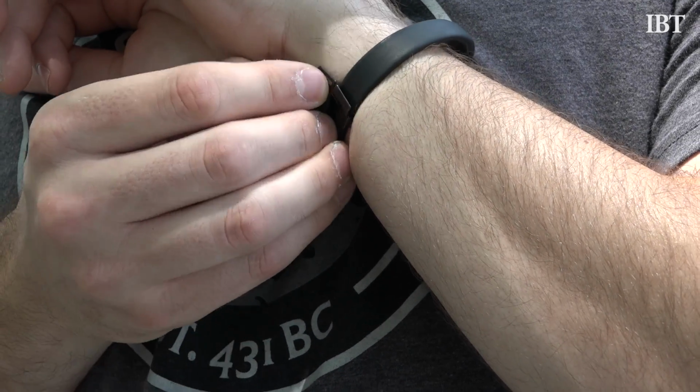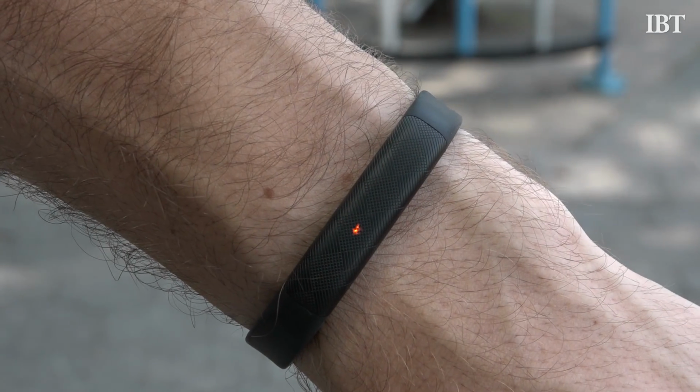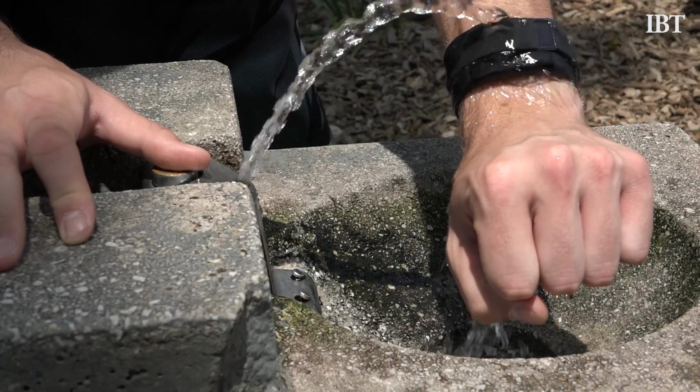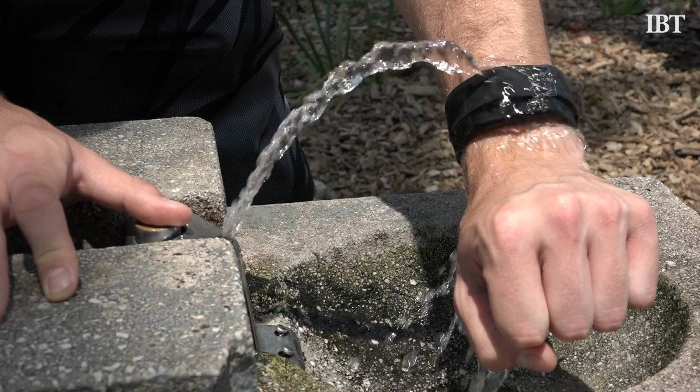But the lack of these things also keeps the UP2 light, and its lightness makes it much more comfortable during cardio. Neither tracker is waterproof, but both are water resistant, at least enough to handle splashes and some showers.